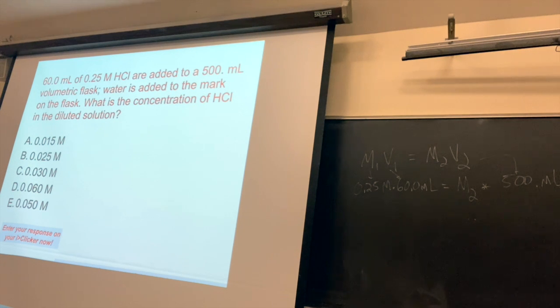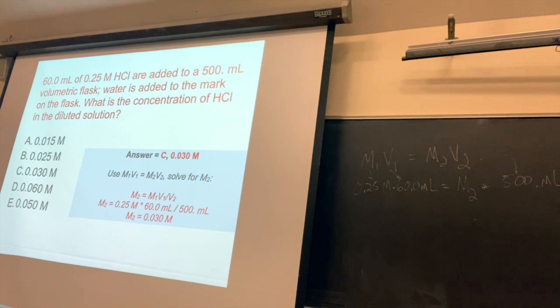I highly recommend you just keep it in milliliters. There's no reason on this problem to go to liters unless you are bored, which is okay too, but seriously, save yourself some time. Just one less thing you have to worry about. So M1, the initial concentration, is 0.25, V1 in milliliters is 60 milliliters. And that's going to equal M2, the new concentration, which is what you're after, and V2 is the new volume, the 500. So again, milliliters, milliliters, molarity, molarity: 0.25 times 60 divided by 500 is what I would do. If you do this, you should get answer C.